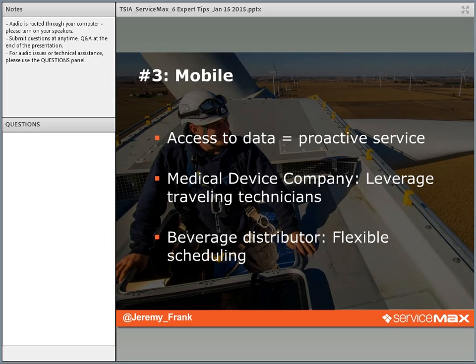Another kind of fun example is another big beverage distributor that we work with at ServiceMax. Their technicians are able to assign themselves work orders. They're given flexibility to do that, and they're given access to all that data to choose which ones they want to take. So an interesting story is that we at ServiceMax, everybody at the company, from the finance organization to professional services and marketing, goes on a ride-along with a customer once a year.